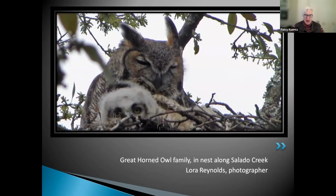Great horned owl. If this bird looks familiar to you, it's the one that most storybooks feature when an owl is part of the story. It has these ear-like tufts. Those are not the ears, they're just tufts. And they have yellow piercing eyes. Now you can't see the eyes on the adult here, but this is a parent and a baby owl in a nest that was along Salado Creek several years ago. And the adults have these yellow eyes also.